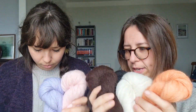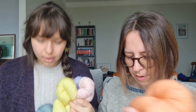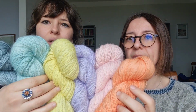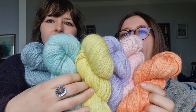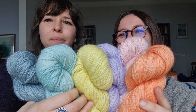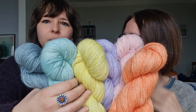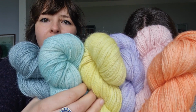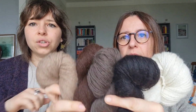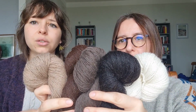And yes, we can try to display them all together. And then we'll swap the camera and show you some combinations, because it's kind of hard like that. So this is our spring palette of Aura, our 100% Italian alpaca, actually Tuscan alpaca. And then this one are the earthy tones with both the undyed shades and the two dyed shades.